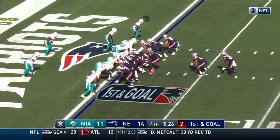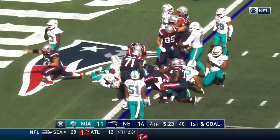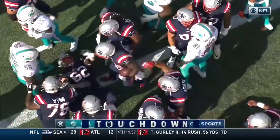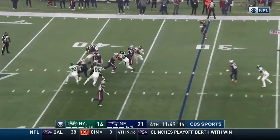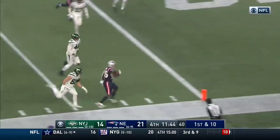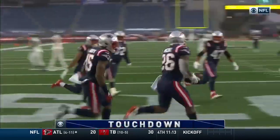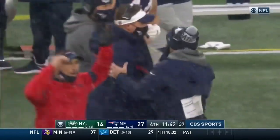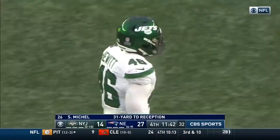Here comes a handoff. Outside right. Up the middle, it's Michel for the touchdown. Extremely late on the play. First down, Michel out of the backfield, stumbling inside the 20, the 10, first inside the 5. Touchdown, New England. 31 yards to Sony Michel. How about that? You got the quarterback receiving a touchdown pass, and now Sony Michel, who doesn't catch many passes, has a touchdown reception.